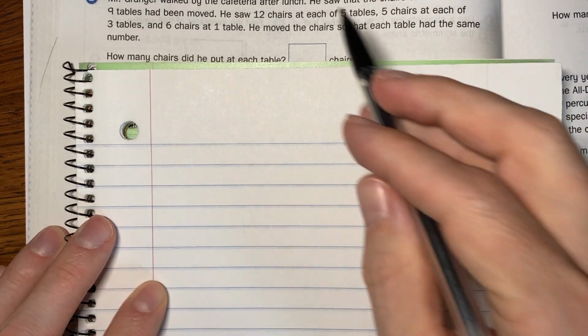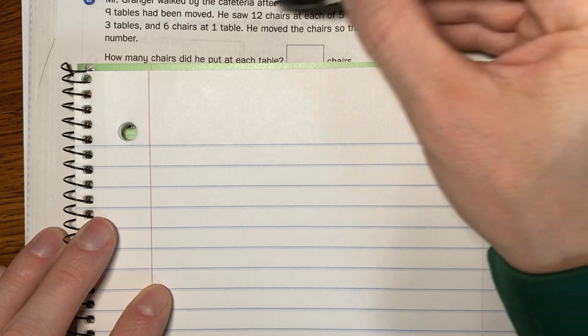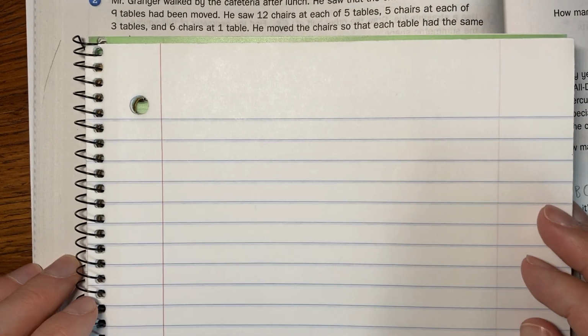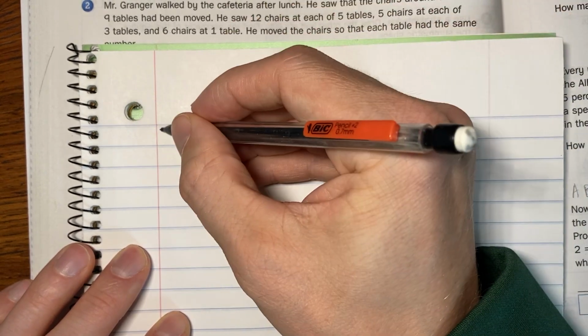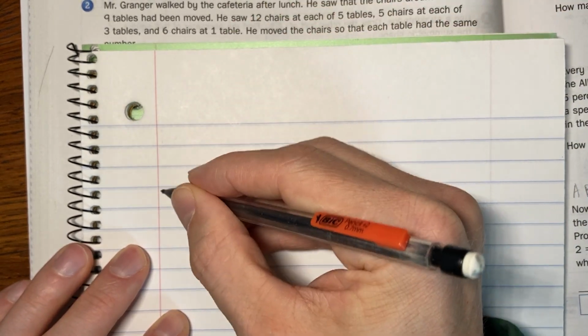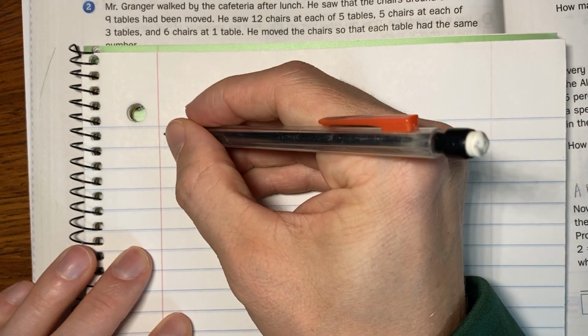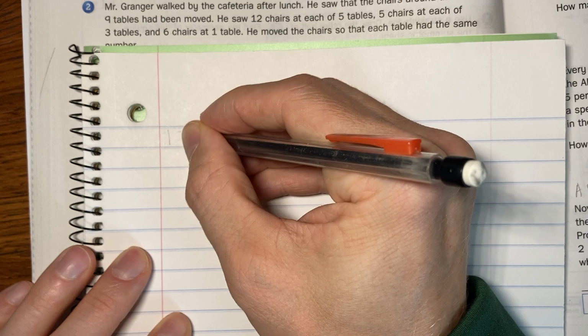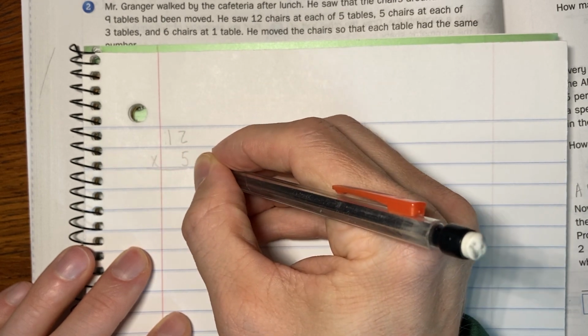So we'll start by noticing that 5 tables have 12 chairs apiece. These tables must be kind of big, I'm guessing. So here's a trick for this. You could do 12 plus 12 plus 12 plus 12 plus 12, 5 times. Or, you may have just heard me say it, we can literally do 12 times 5. This will be the quickest route for us if we like.